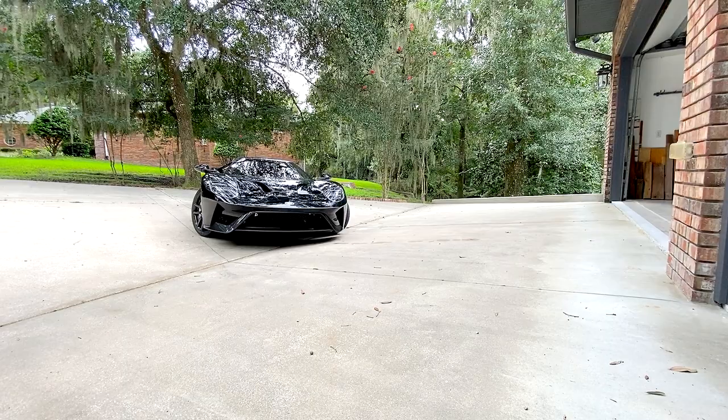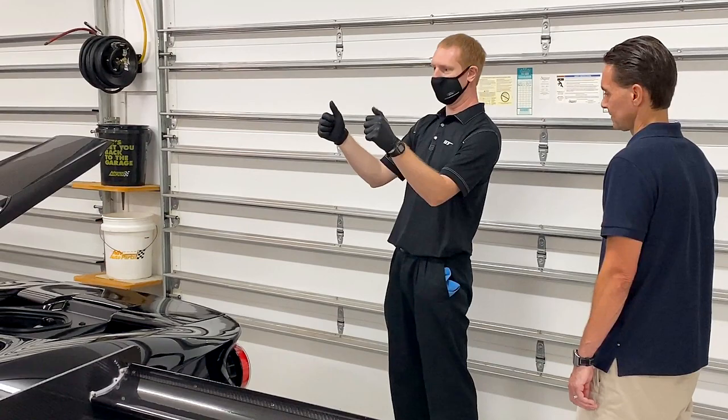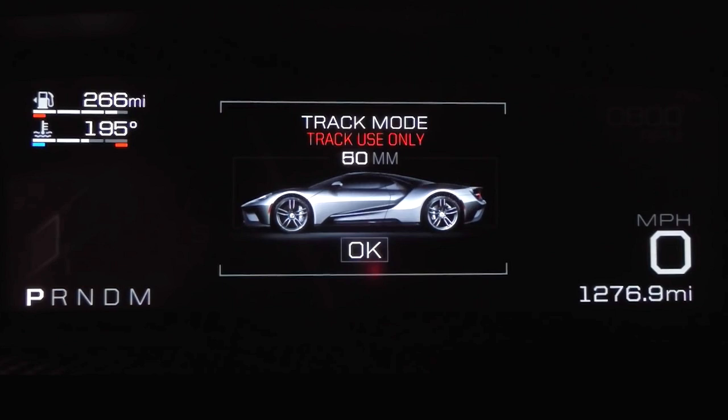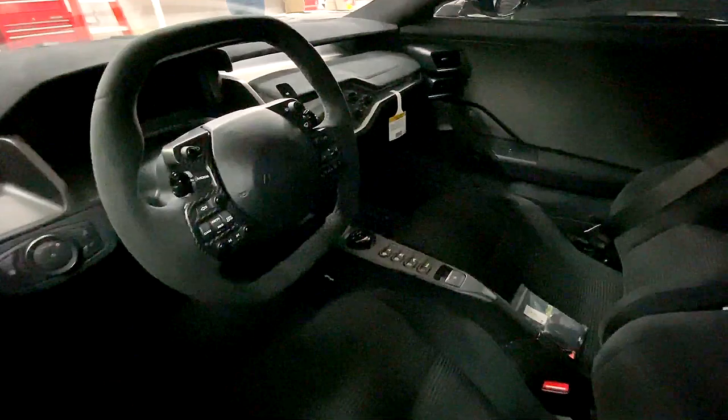The way to do it: drive in here, and before you turn it off, use your left thumb, roll it all the way up to T for track, press OK, the car goes down and lifts up the rear wing. Then you can go back to normal, so the car jumps back up to this height, turn the engine off. The wing stays up, because remember, once you've launched the wing, you can't get it down unless you drive it.